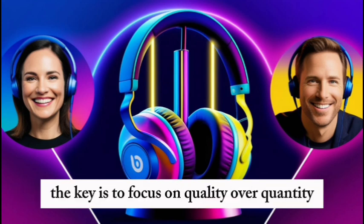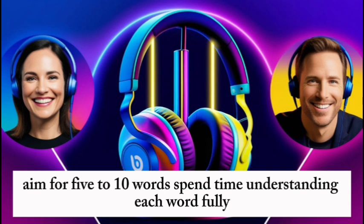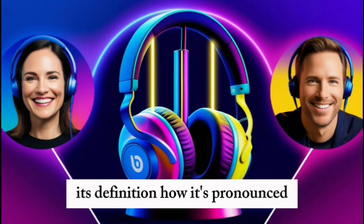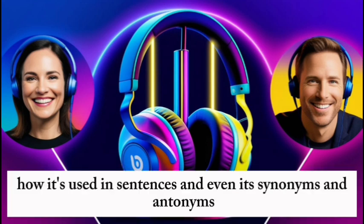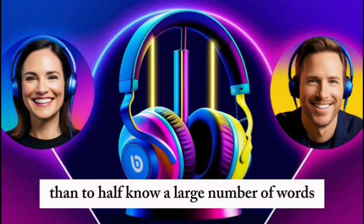The key is to focus on quality over quantity. Instead of trying to learn 50 words in one day, aim for 5 to 10 words. Spend time understanding each word fully. Its definition, how it's pronounced, how it's used in sentences, and even its synonyms and antonyms. It's better to know a small number of words really well than to half know a large number of words.